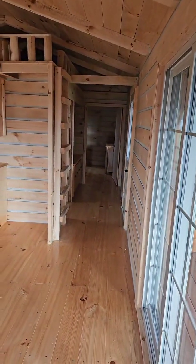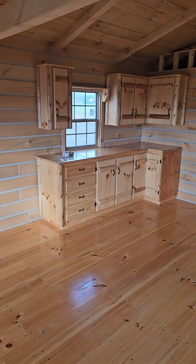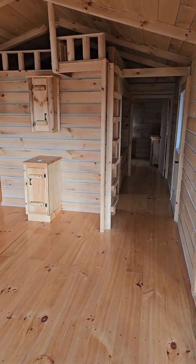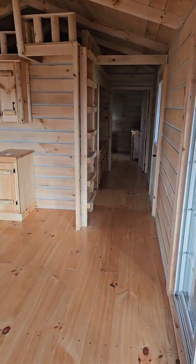How much is the 4-bed, 2-bath turnkey? That's going to run you $175,000. And yes, our company could hook everything up as far as electric, plumbing, heating, and cooling. We don't do the final hookup on your land, but we can do everything inside the cabin.